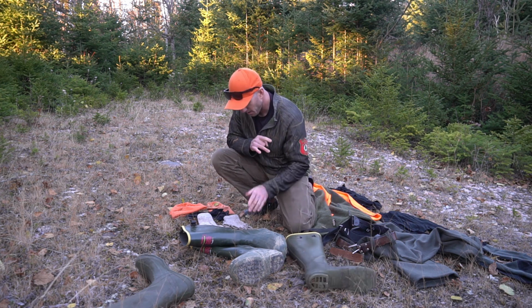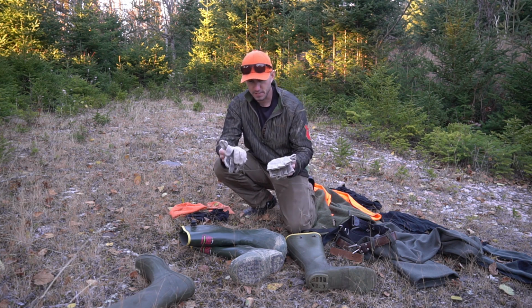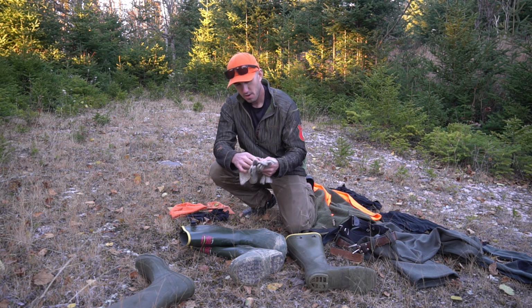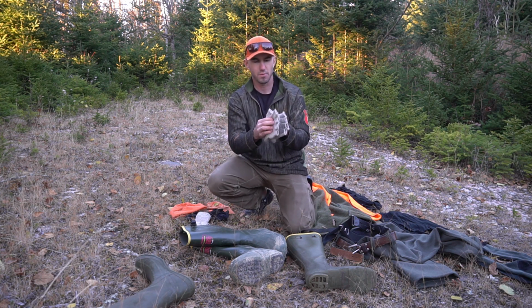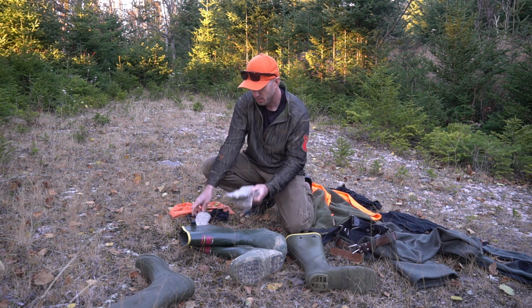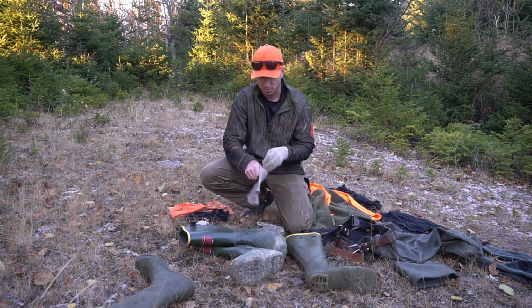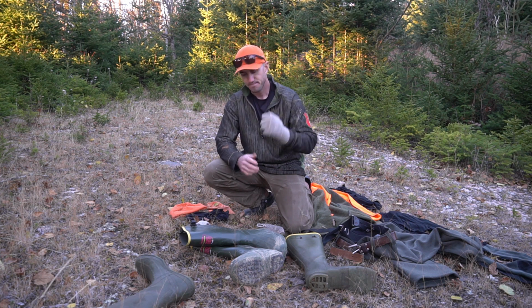All right, my handwear, I have 2 pairs of gloves. These are rag wool made by Fox River. These ones are standard gloves, and then these are the fingerless model, and I can wear them independently or I can put them together and wear them as a unit when it's really cold, like that.